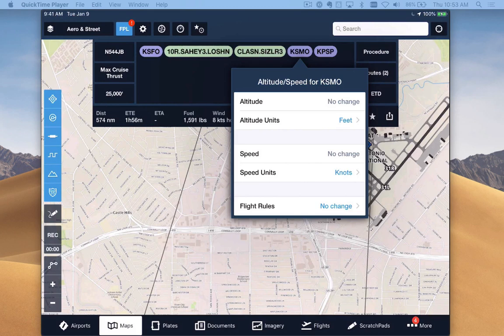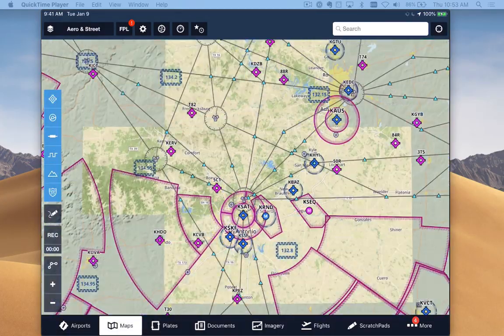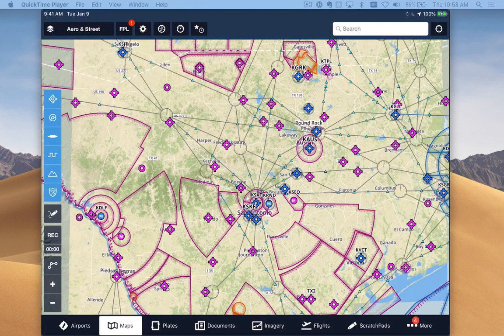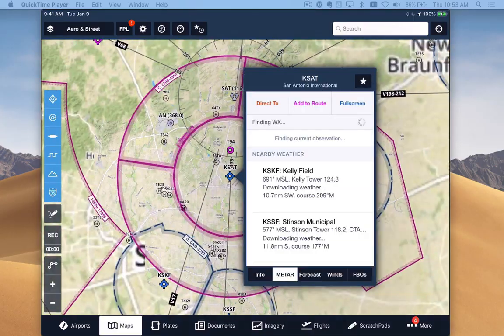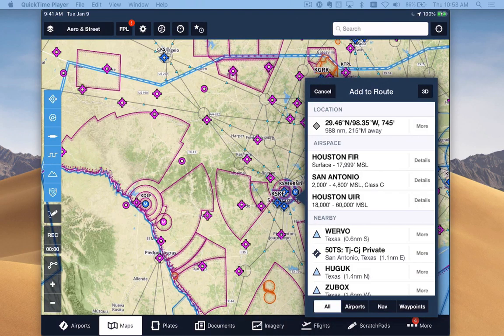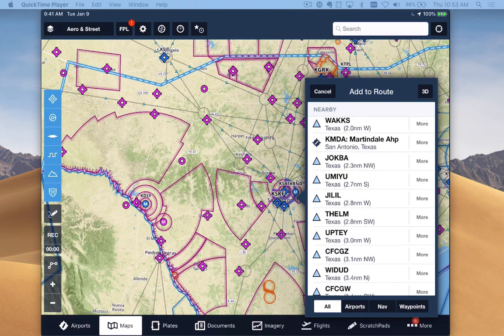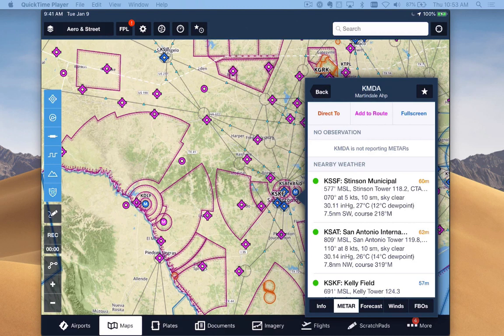Sure. So the question is, let me zoom out here a little bit. Let's say I am zoomed out to this area of the map and I want to tap on San Antonio in the center. Let's say I tap here and, oh, that's not San Antonio, that's an airway, right? Instead of tapping individually on the target you want, if you're zoomed out, just press and hold, a long tap. And when you press and hold, it'll show you all the things nearby where you tapped. And then you can quickly say, oh yeah, that's the thing I want right there. So long press, instead of short press.